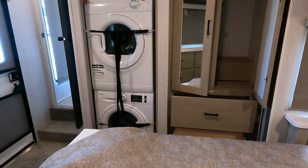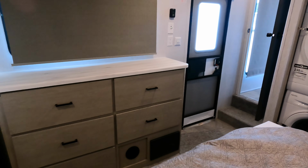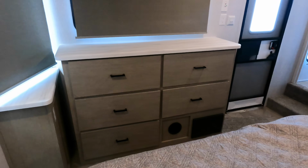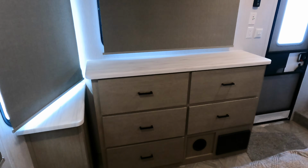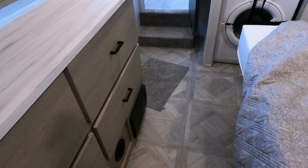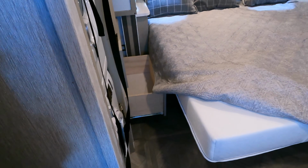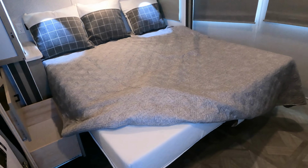Stackable washer and dryer already installed from the factory. That's a Splendid brand. Coming around to the foot of the bed, 5 additional pull-outs, some additional shelving over here. Right at probably 2.5, almost 3 feet of walking space around the bed, so plenty of room to move about without having any issue at all.